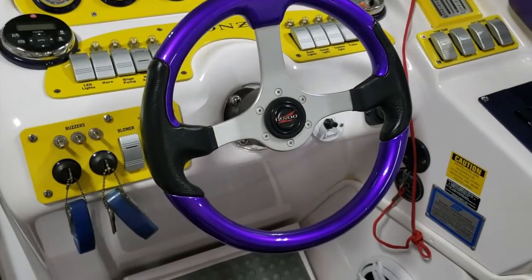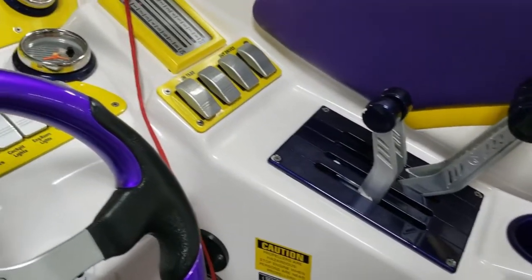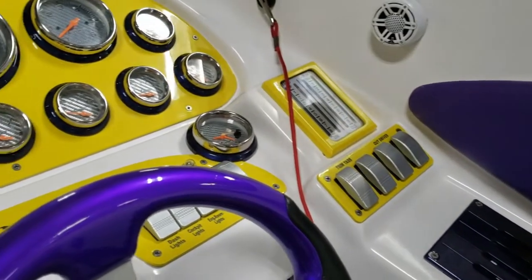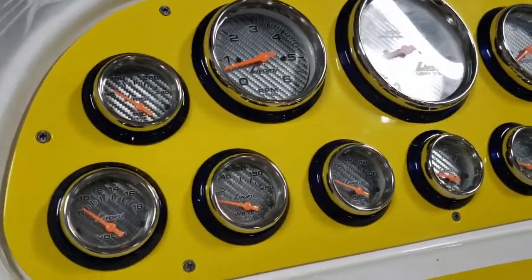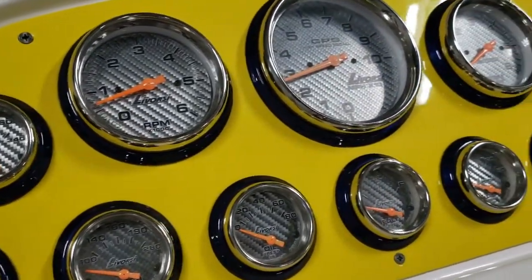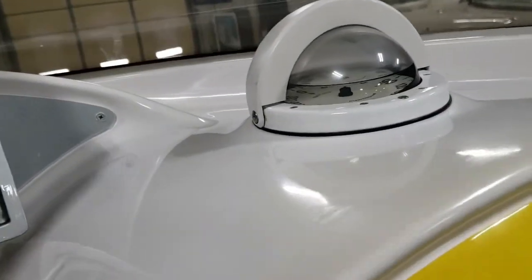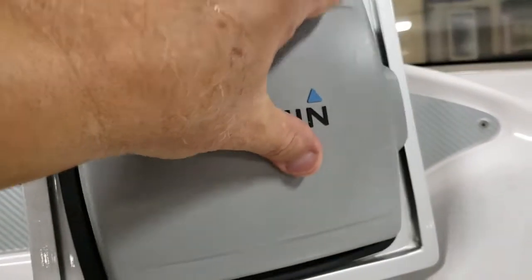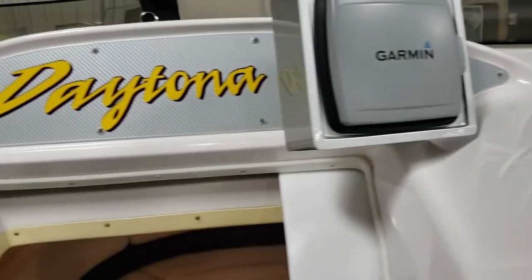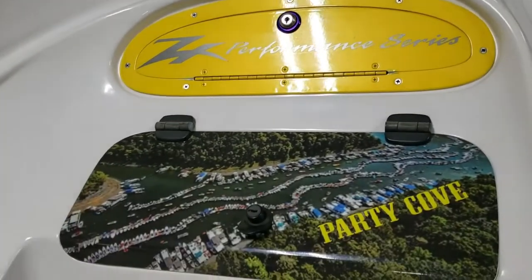Dash has been all upgraded. Mechanical indicators. Lavorsi carbon face gauges with bezels. Garmin GPS 741. Nice Party Cove decal.